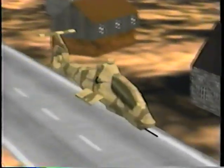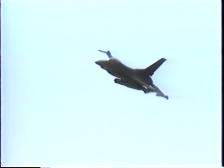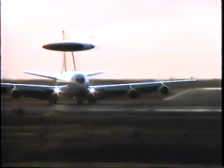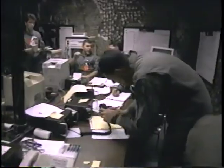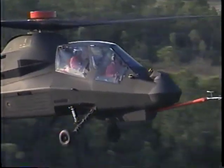The Comanche can immediately send data to jet fighters, AWACS radar aircraft, other helicopters, other weapon systems on the ground, and back to command centers where the battle is being directed. All while the Comanche stays hidden.